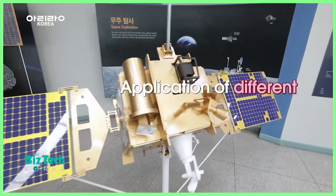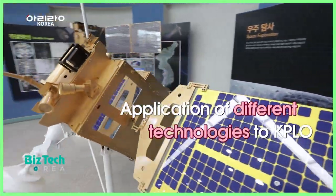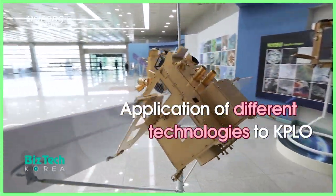The orbiter was designed as a compact model because of the fuel, but a lot of necessary functions are embedded in the orbiter.